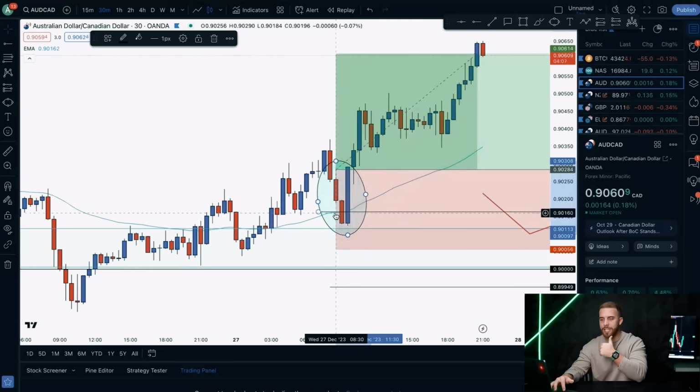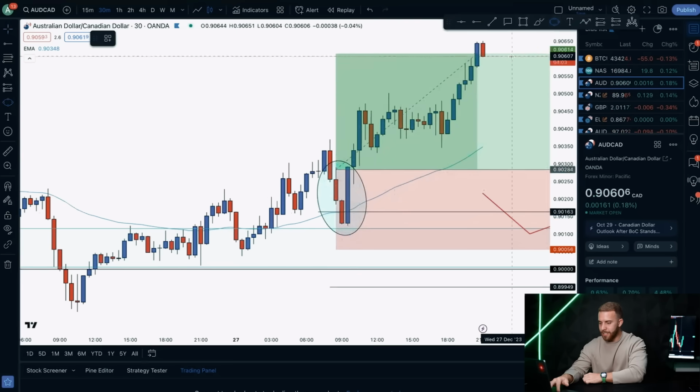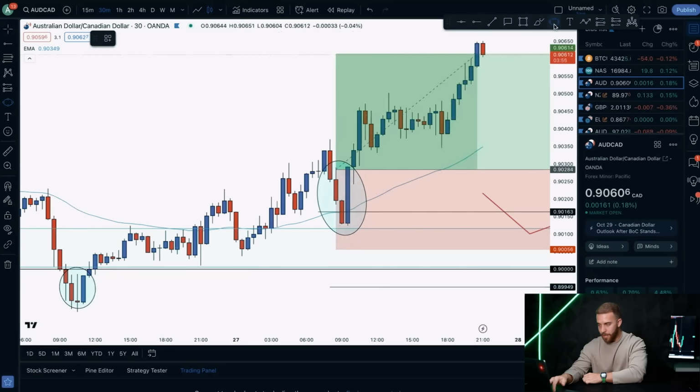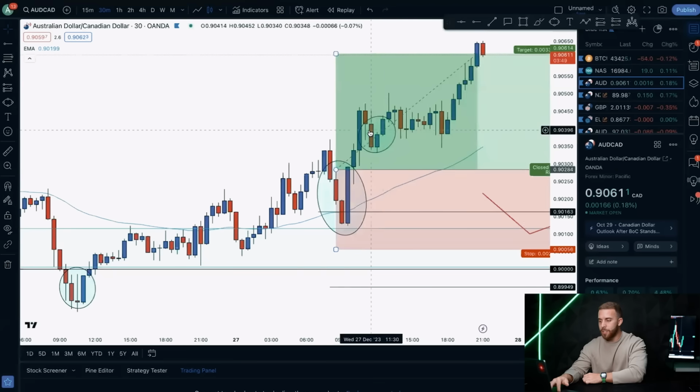This right here is a valid bullish engulfing candlestick. This right here is an example of another valid bullish engulfing candlestick, which is known as a morning star formation. This right here, on the other hand, is not a bullish engulfing candlestick, simply because you can see how they took 2 candles to eat the last red candle. That is not the goal.